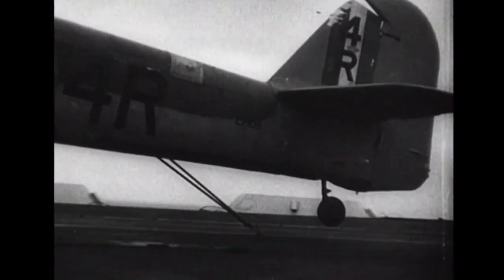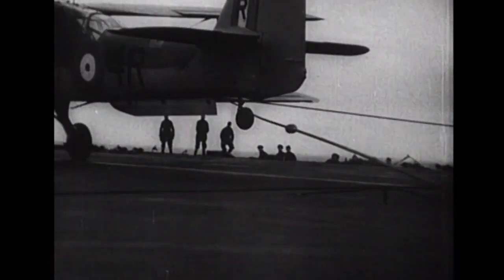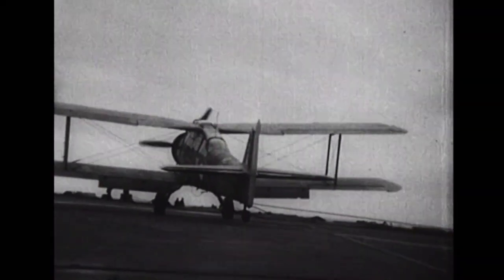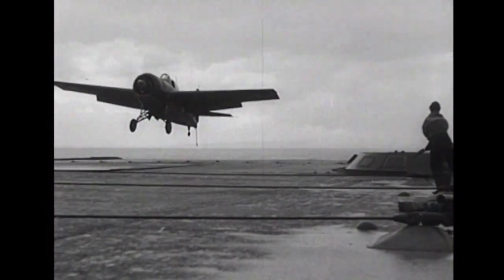We'll keep this slow motion going so that you can see clearly how the hook functions. It catches the wire, the hydraulic resistance comes into play, and the aircraft is smoothly arrested. So far, we've only seen comparatively slow-moving aircraft landing, but with care and obedience to the batsman's signals, fast fighter craft like this Martlet can be safely landed on a modern carrier.